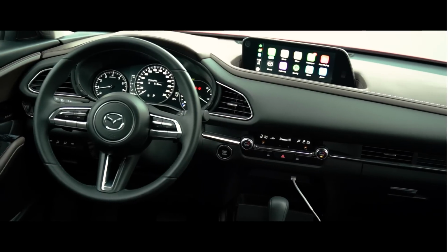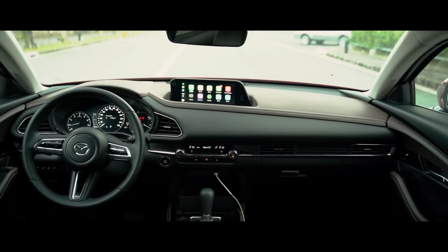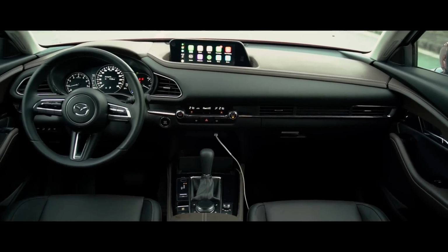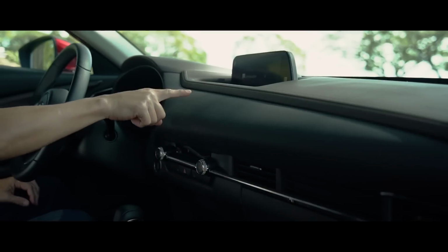The plushness and quality many are accustomed to in a Mazda is found in the CX-30. The cabin is almost a carbon copy of the Mazda 3. Soft plush leather is found in every seat, front to back. The armrests are also very comfortable. I wouldn't expect any kind of soreness from leaning on these for a long drive, especially the center console.